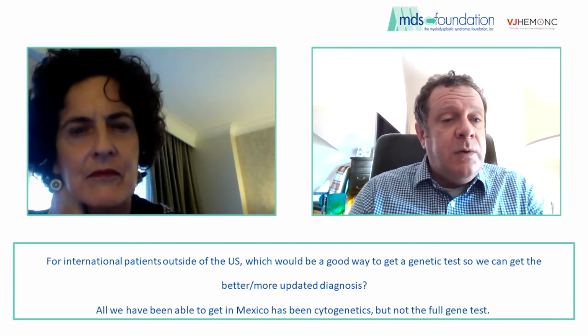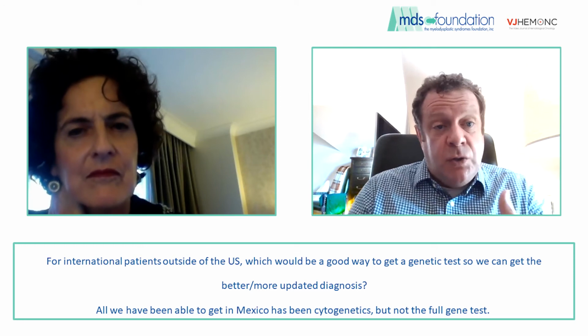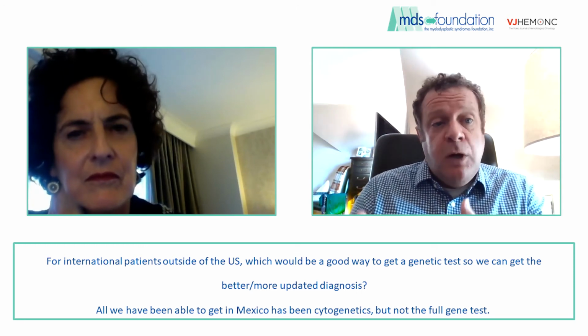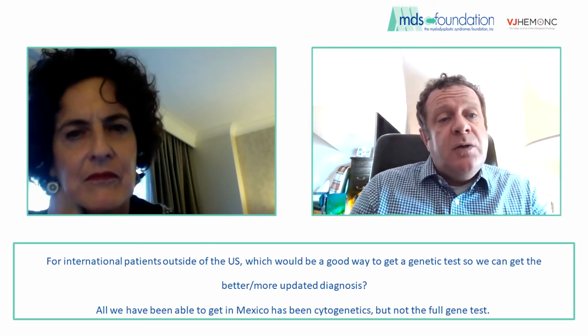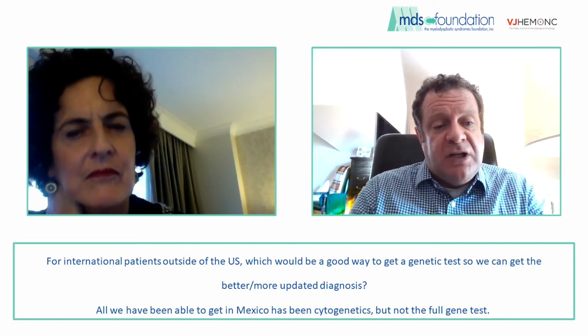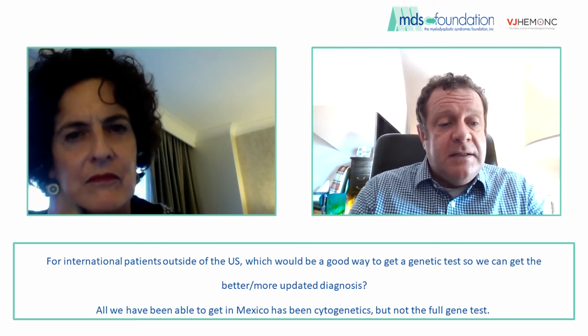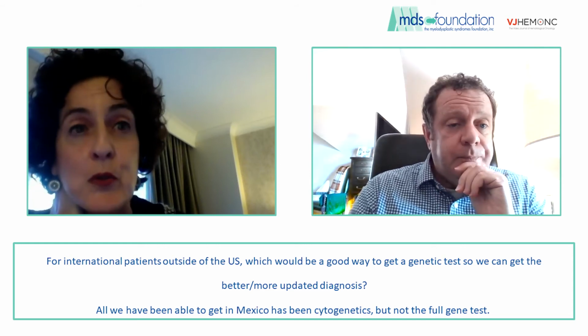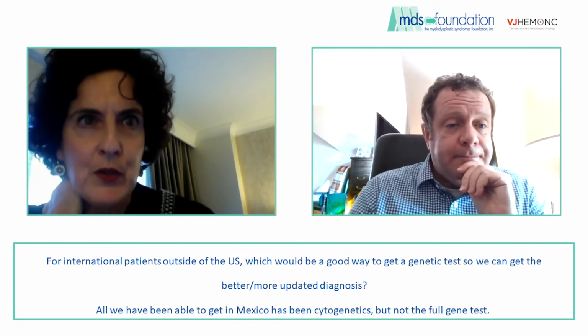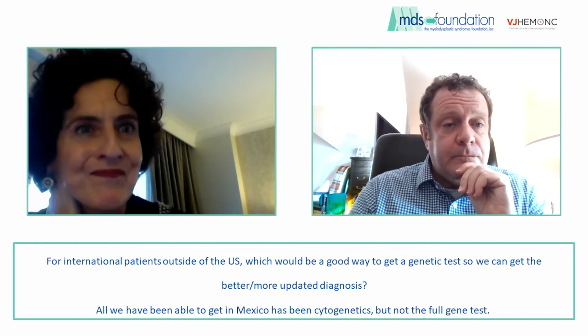We do a myeloid gene panel. It's a PCR-based assay, so we don't do full whole genome sequencing. Other centers do full whole genome sequencing, but our myeloid gene panel, I would think, would cost less because it's PCR-based without whole genome sequencing. But I'm sorry, I really don't know the details of the cost. Yeah, I also don't know because it's socially supported. So I will find out after this webinar.